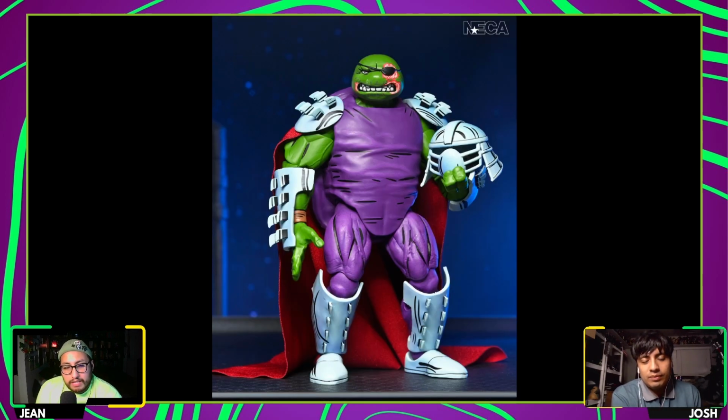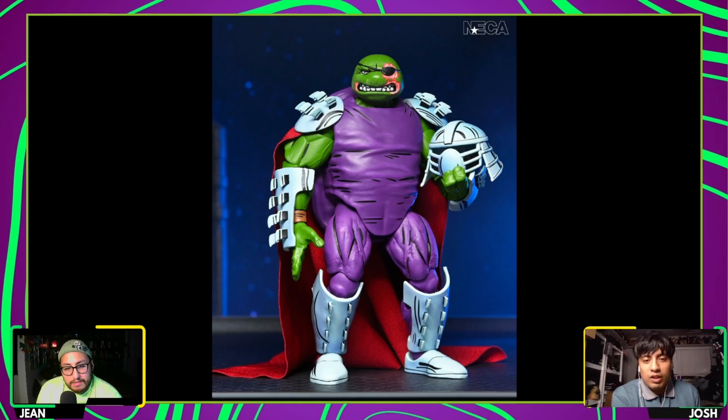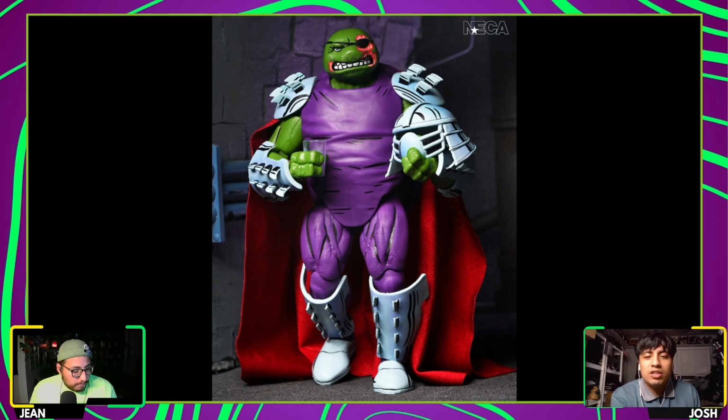Only bummer here is why aren't they giving us a wired cape on this? They gave it on Mr. Nobody. For sure, it's a really stark difference too, in terms of quality. That Mr. Nobody cape is solid. It has a wire, it's double layered, it has a hem, so everything is sitting right. But if you look at the Raph Shredder, you can see it's bulging out in certain spots. It doesn't have the right weight. It's not folding right and sitting right.